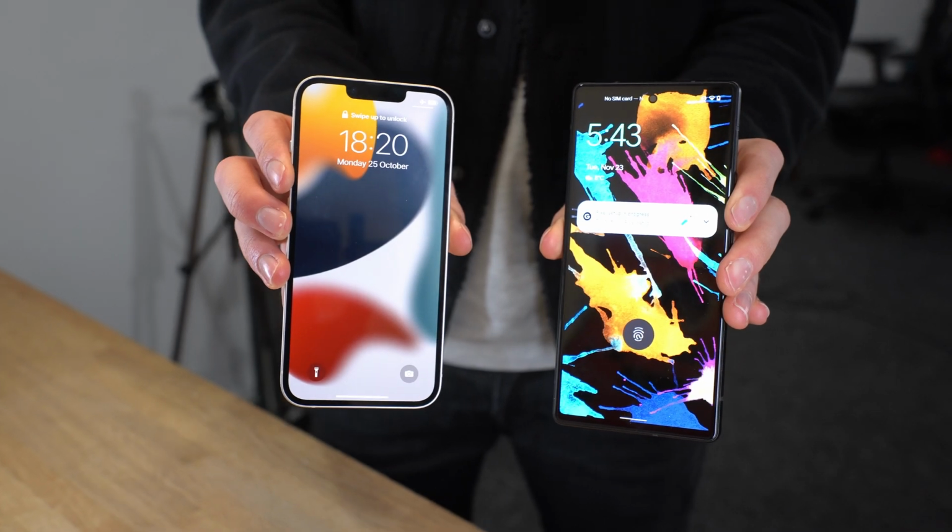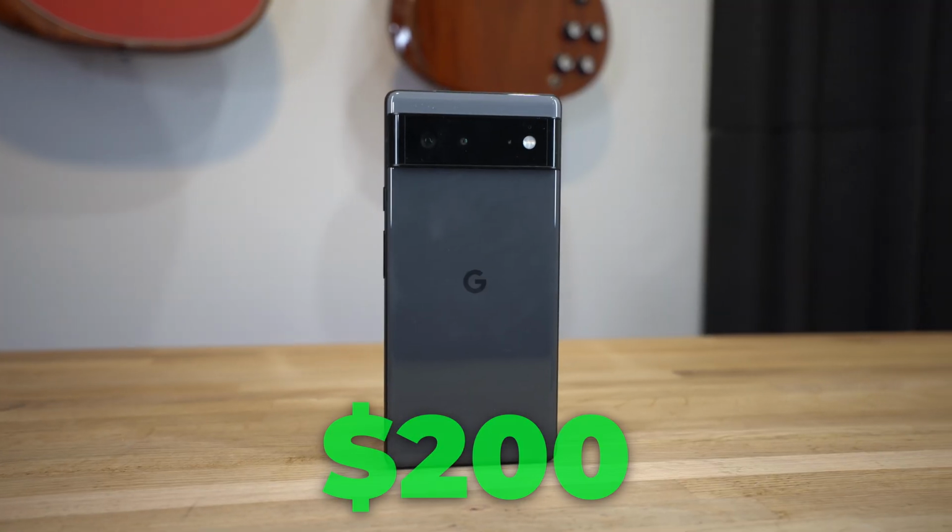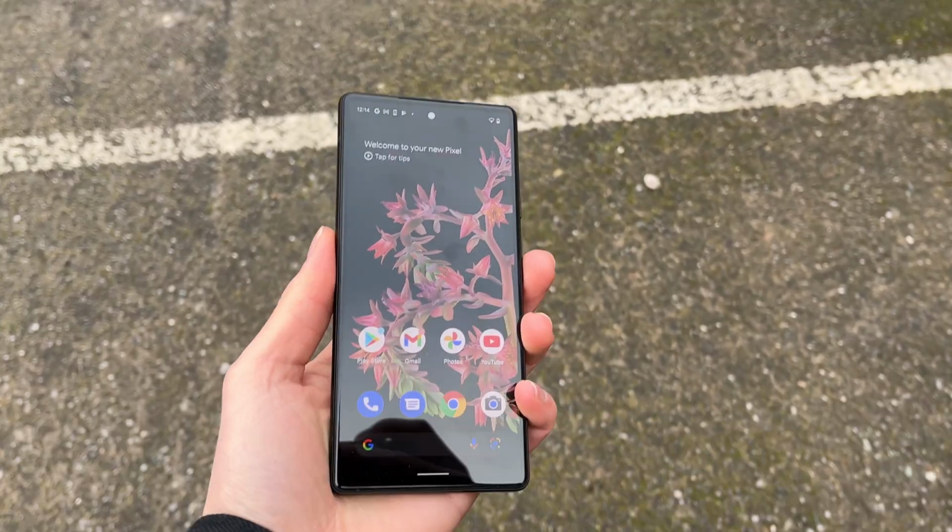Comparing the Google Pixel 6 against the iPhone 13, there is quite a significant price difference of around $200. And for people who aren't too interested in being invested into Apple's ecosystem and using iCloud, AirDrop, and those types of features, I think this saving could be worth it.